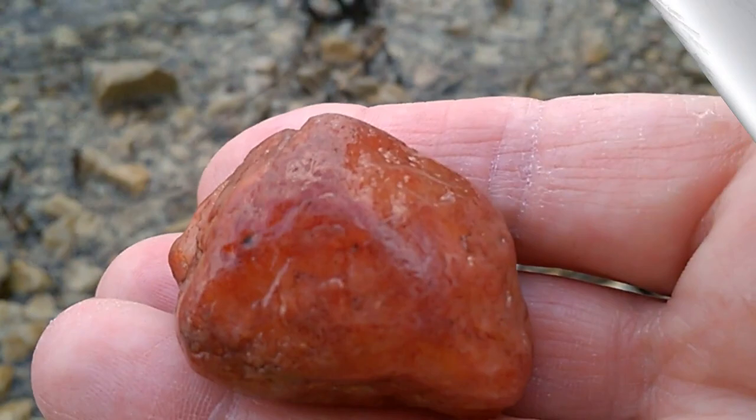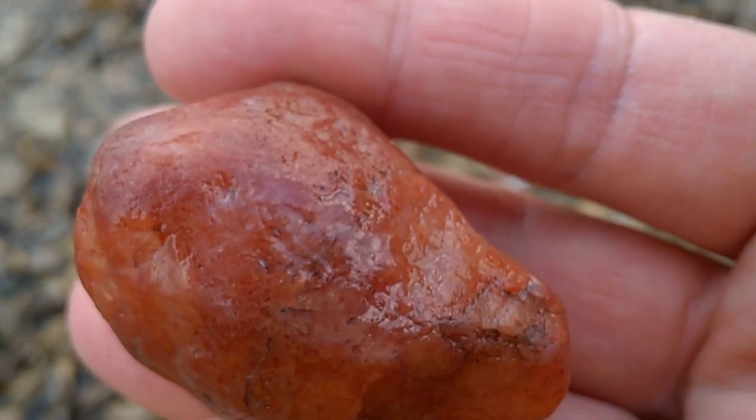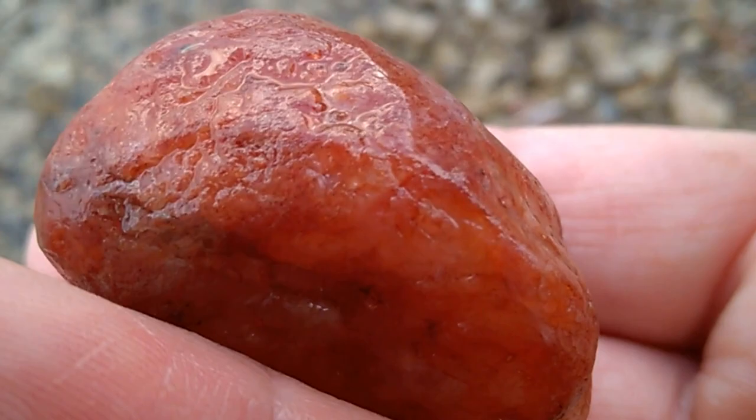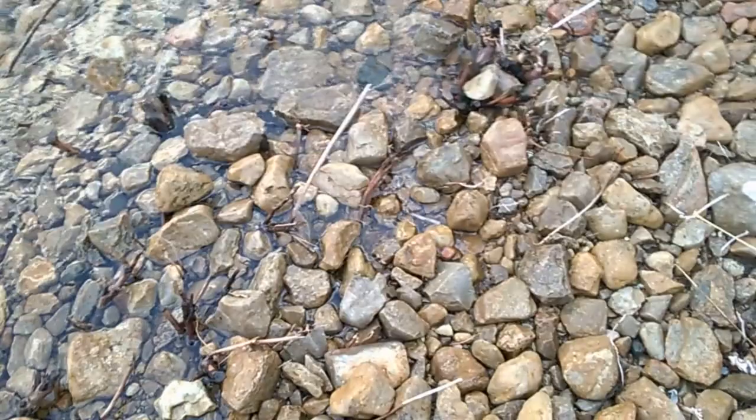My, my, my. This looks like carnelian. It's all cloudy. It's almost dark. Oh, this thing is awesome. That is beautiful. Wow. Now I'm happy. Now I feel happy enough to go home.